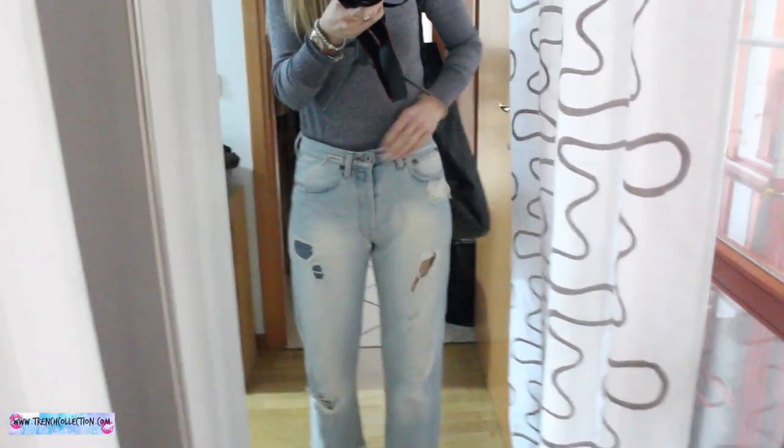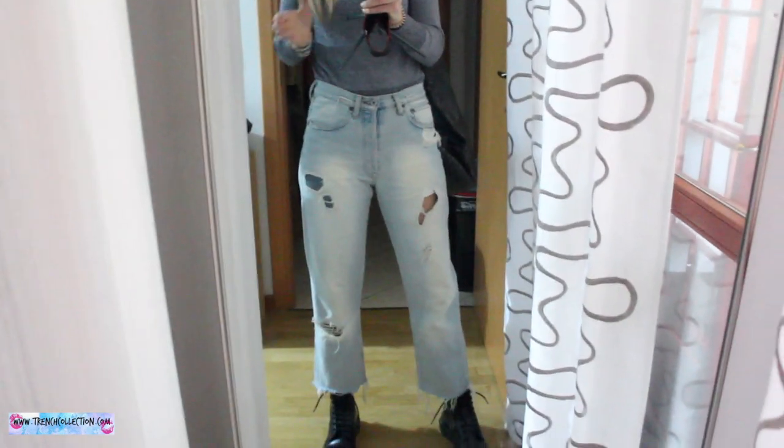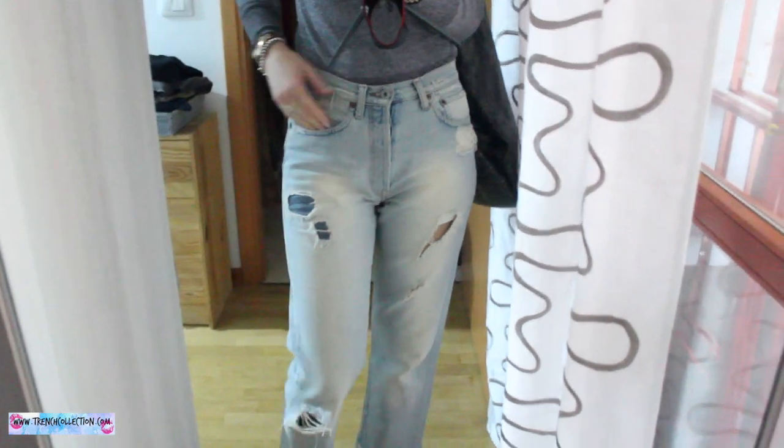Hi guys, so I wanted to quickly show you what I'm wearing today for work. These jeans are by Replay, and I got them when I was still working at the thrift store. They are just the perfect, like, mom fit, or vintage, how would you call it, because it's a true vintage piece actually. I got them in 2004, and they were pretty much ripped, though.